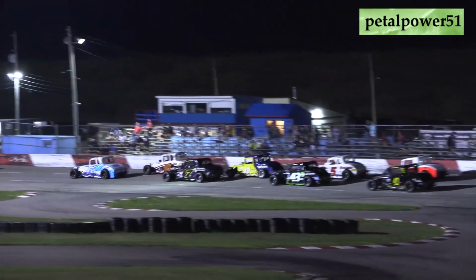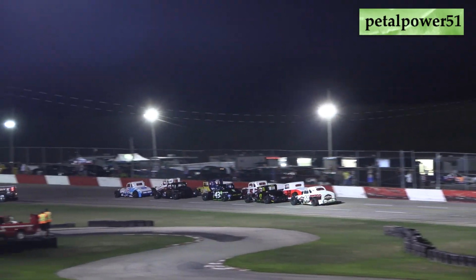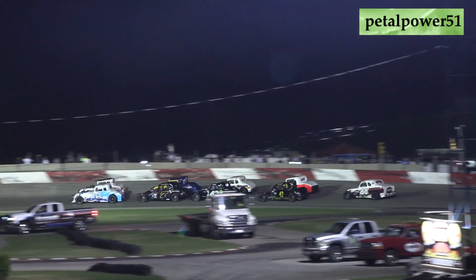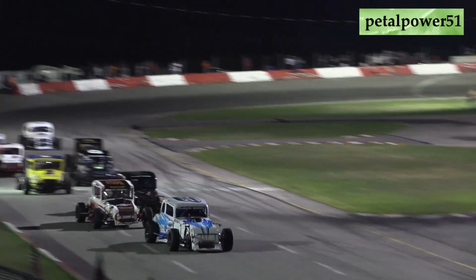On our Bennett GM Chevrolet pace truck, we're ready to go back racing here. The 8 of Ricky Williger is going to lead the field back to green with the 15 of T.J. Marshall to his outside. Off of turn 4, green flag is in the air. We are back underway.